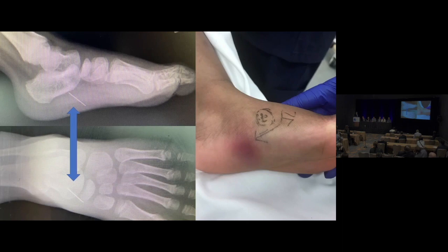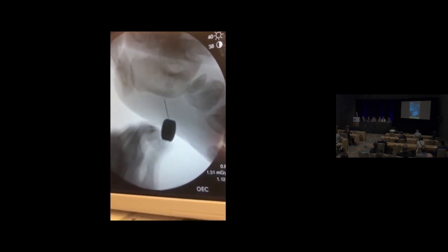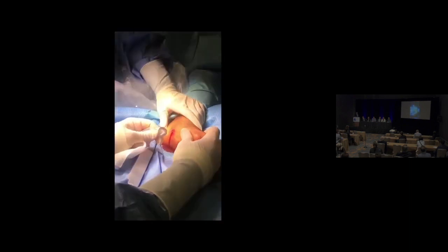We are unsuccessful in extracting the pin without a skin incision. However, using fluoroscopy, we make a skin incision in close proximity to the pin and into the dermal soft tissues. Using the magnets, we safely extract the pin without any tissue dissection. Both children recover uneventfully.